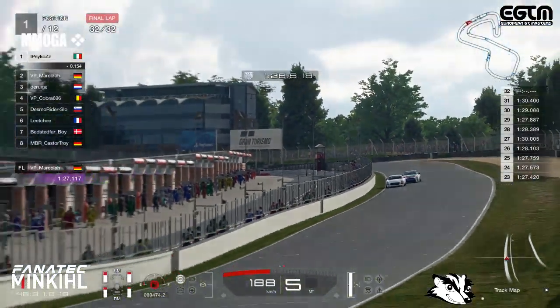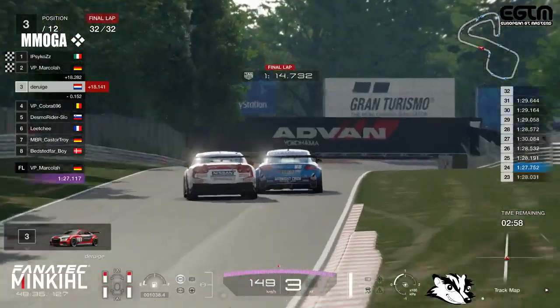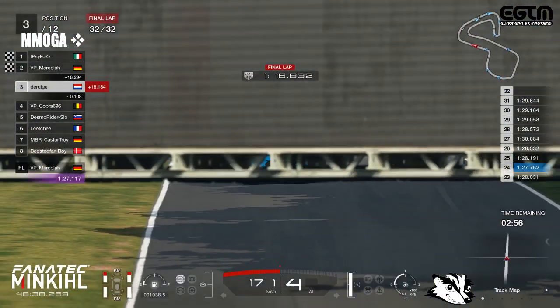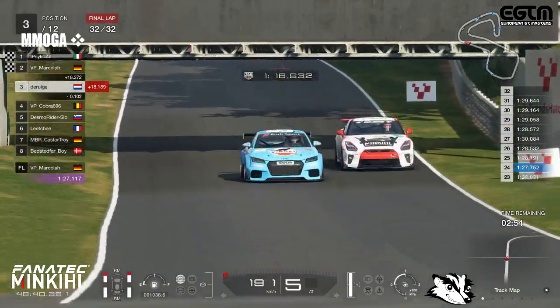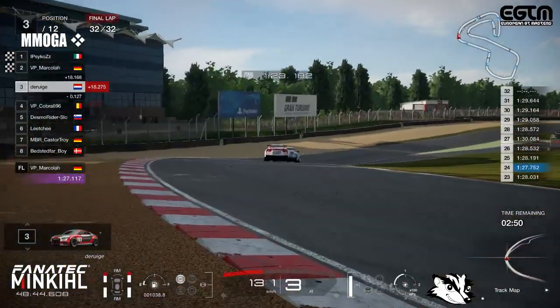Oh my god, wow. On the last corner. What the hell has he just done there? Not just the last lap, no, the last corner. What the hell? Now the Rouge in 3, Cobra in 4. He's trying to run Desmo Rider outside as well. Desmo made a mistake and lost it.